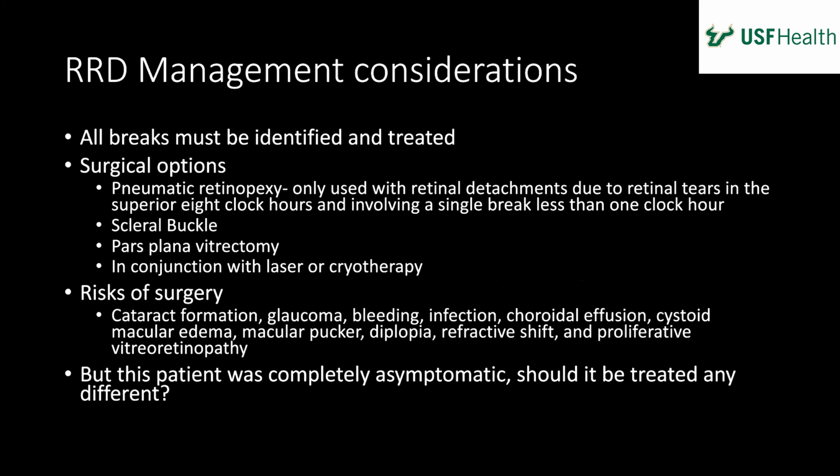So in terms of management, first thing is you want to identify all breaks, and then you want to treat those breaks. Those breaks can either be treated with laser or cryotherapy, but you have 3 main surgical options. Pneumatic retinopexy is one option that can be considered if the retinal detachment is due to retinal tears in the superior 8 clock hours and involves a single break less than 1 clock hour. Second, the oldest is the scleral buckle, and thirdly, you can use pars plana vitrectomy. Scleral buckle and vitrectomy can be used together or alone, and then in conjunction with laser or cryotherapy to treat the tears.